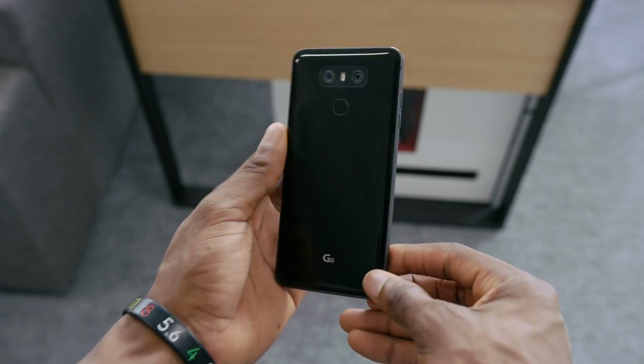I'm KBHD here, and welcome to some of the first impressions of one of the first flagship smartphones of 2017. That's the LG G6. Successor to the G5 pretty much just in the name because everything else is completely different. There is a bunch of new stuff with this phone.